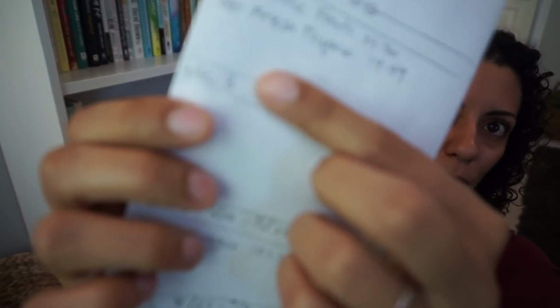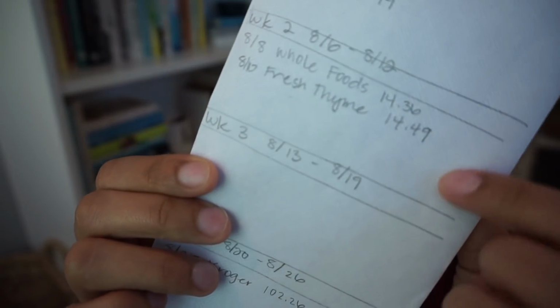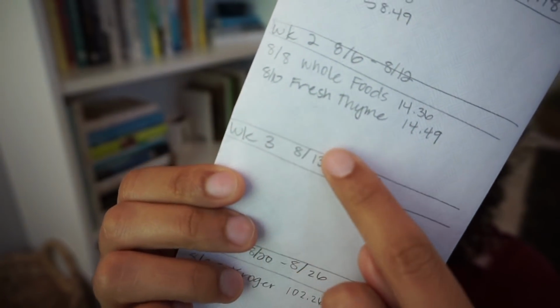For example, this week is kind of odd. We only spent like 14 bucks. We were going on vacation, so we didn't need to spend that much. But I write down the date, the store, and the amount that I spent, and then I put the receipt inside in case I need to reference it. For groceries, I almost never do, and at the end of the month, I can just shred them or rip them up. But it keeps me on track. So in a 5-week month, I know that I need to be a little bit more careful because we're trying to make the same amount of money last all month, as opposed to a 4-week month where it feels like a little more cushion.